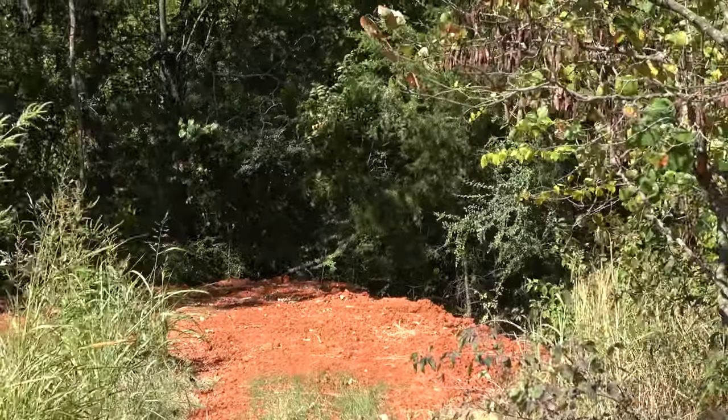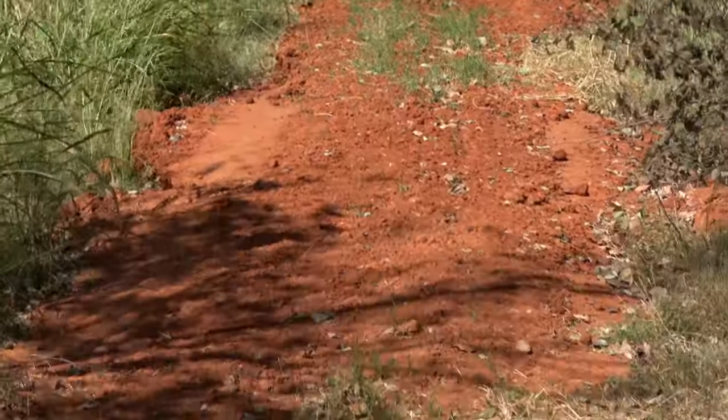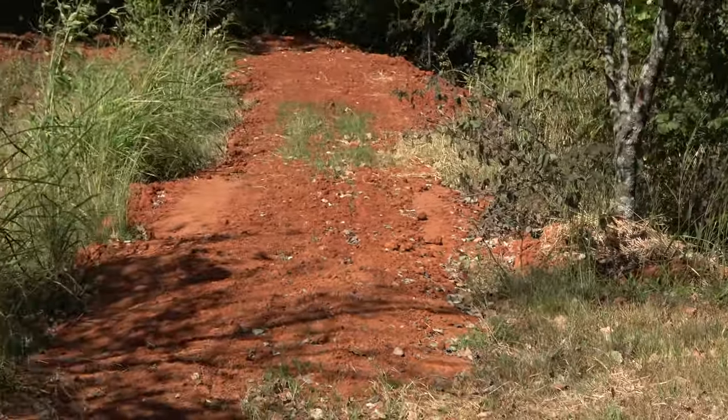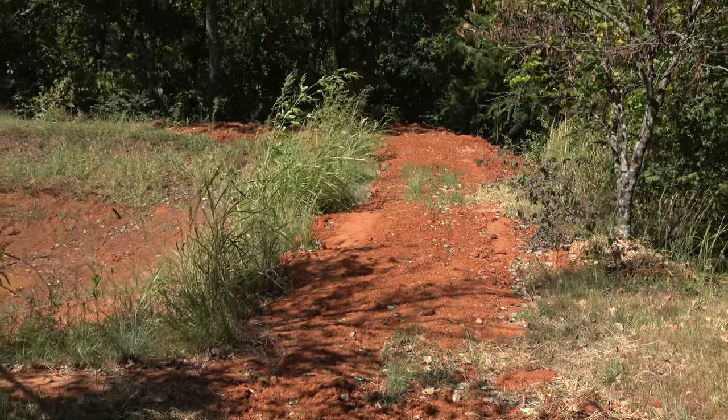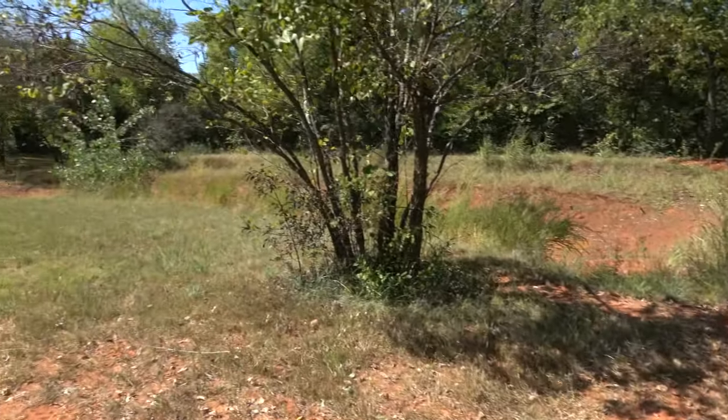And it went over the back side right there in that area, and it also went over right here over the back end of there. So hopefully that's built up good now, and any water that leaves the pond will go over the spillway.